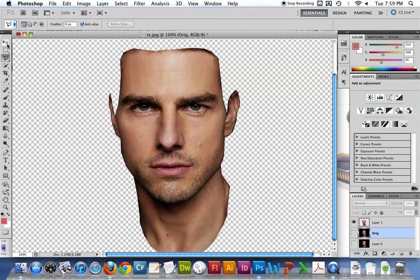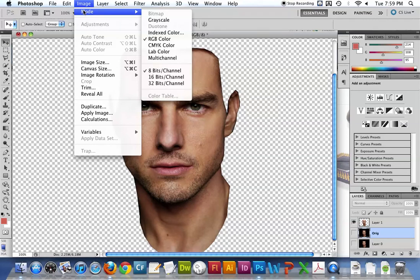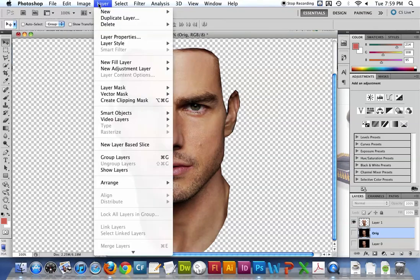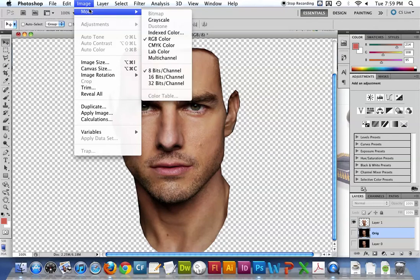I'm going to go to the selection tool first. Then we'll talk now about the different ways to manipulate this. You've got image mode. If there's ever a time you cannot manipulate an image or nothing's working, make sure the image is actually in RGB color. If it's indexed or even multichannel, I've seen you won't be able to change anything. So make sure it's RGB color. Yours will be, but just in case that ever happens.